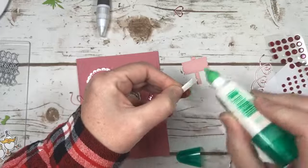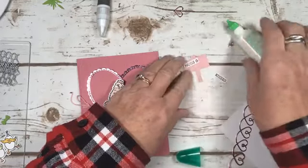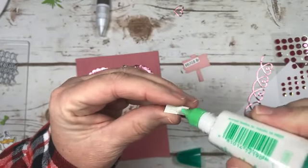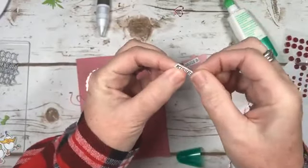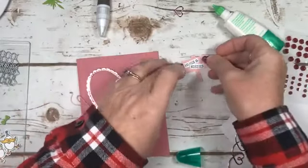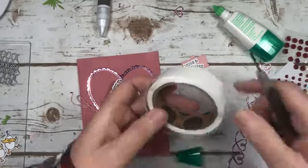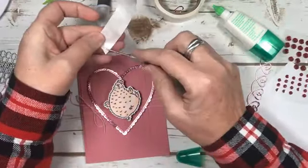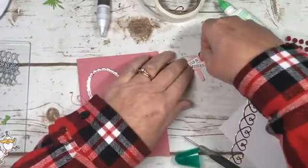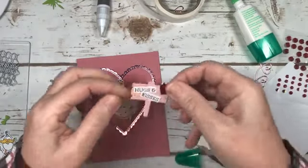It was just a smidgen too long. Whoops. That was a bit too much glue. I'm having glue problems today. There we go. So we have Hugs and Kisses. And then I have a little heart to put on. I had a bunch of stuff I'd cut out before for some of the projects, so I was trying to use up little pieces in my craft room. Because I ended up with a whole little tub of Valentine stuff. Oops. All right, there we go.